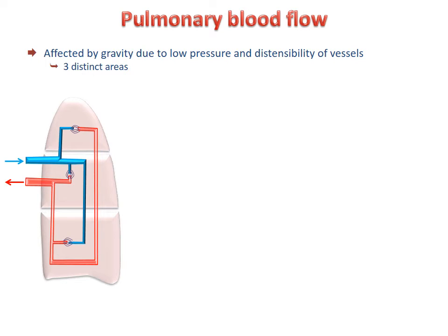Because the pulmonary vessels are highly distensible and the pressure is low, blood flow within the lung is sensitive to gravity. When standing upright, 3 distinct areas of variable blood flow can be identified in the lung. At the bottom of the lung, the pressure of the blood flowing through the arteries is higher than the air pressure in the alveoli. This favours blood flow from the arteries, and, as a consequence, blood perfuses the capillaries and flows back to the veins. In this area, there is therefore effective delivery of blood to the capillaries for gas exchange.